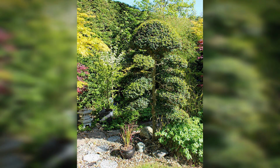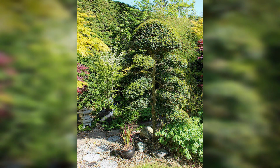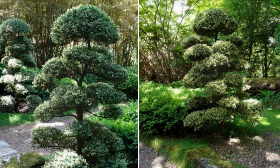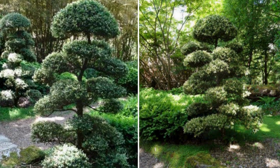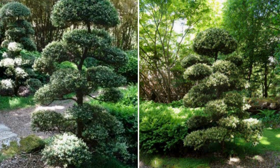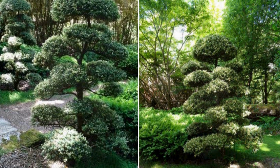Niwaki, or cloud tree, is popular for Japanese gardens due to its unique look. It is similarly treated as a topiary tree, only their branches are pruned individually to form rounded shapes like clouds. The cloud tree should be put away from other big trees so that it can stand out in the garden.